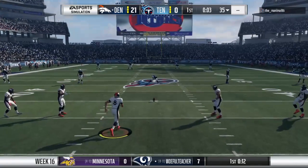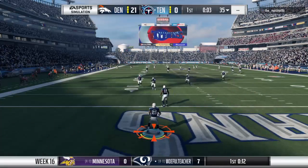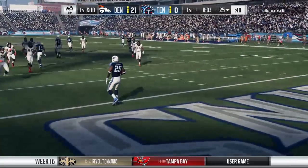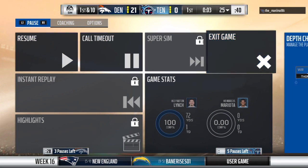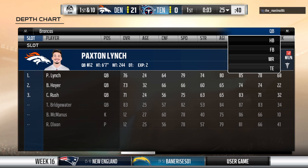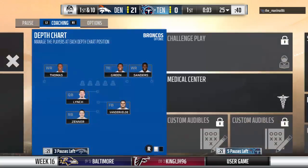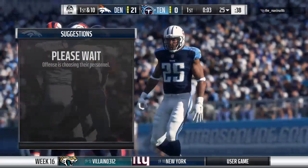After splitting the uprights, McManus to kick it away. That's fielded in the end zone. And no run back here. This will be a touchback. And it comes out to the 25-yard line.